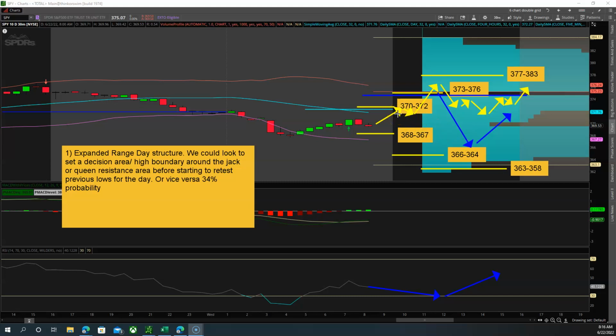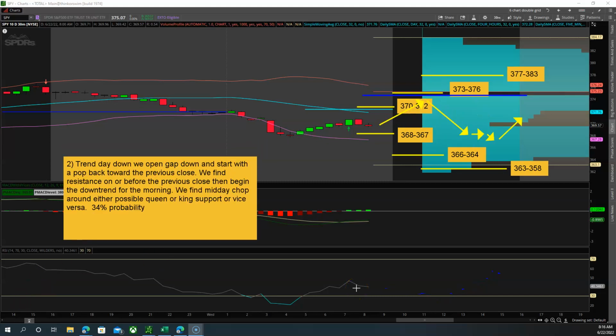Let me bring up scenario number two. All right, scenario number two is our trend day down structure, and the probability for this and the expanded range day are pretty much the same. So you definitely want to pay close attention for both of these moves happening, and the way that you differentiate the trend day down from the expanded range day is that on the expanded range day, we're going to have a close above the previous close. So we would actually pierce here, and on the trend day down, this will act as resistance. We shouldn't break through or close above that line.